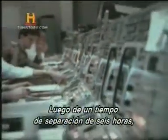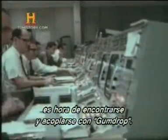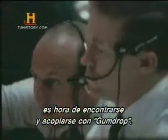After a separation time of 6 hours, it is time for the lunar module to rendezvous and dock with Gumdrop.